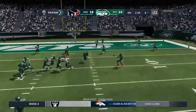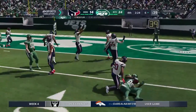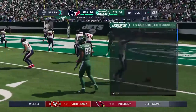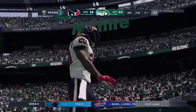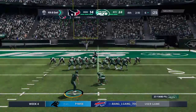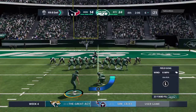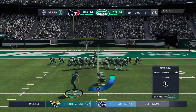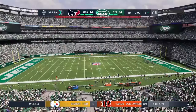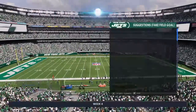Now Newton. This will be caught just inside the 10. And he's going to be brought down just shy of the 5 at the 6. Able to hold him to just 2 yards, and now it's 4th and goal. So on 4th down, out trots the kicker in a big spot here from the right hash, and this one just a chipping. 2 minutes left to play in this football game here on EA Sports.